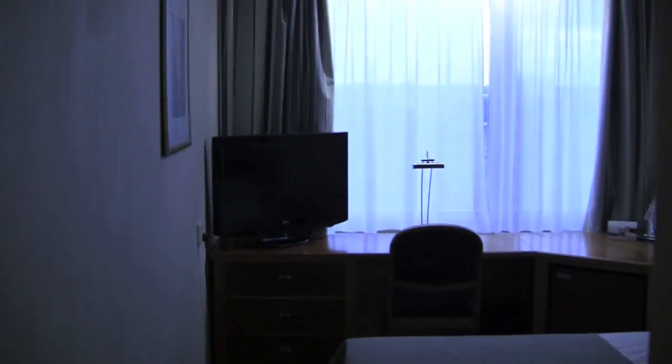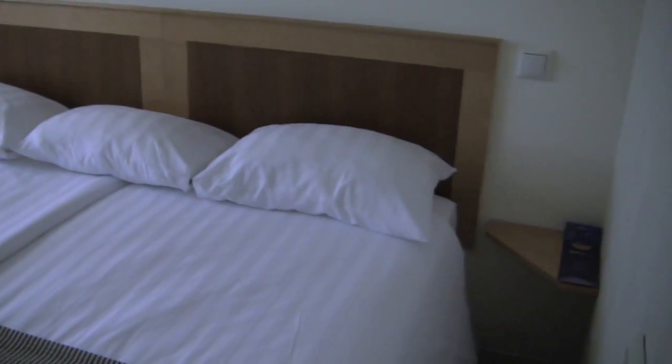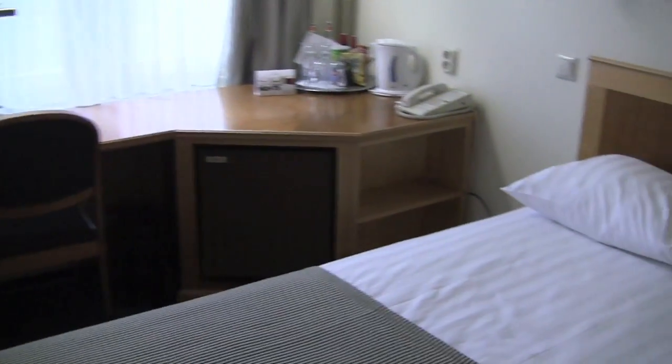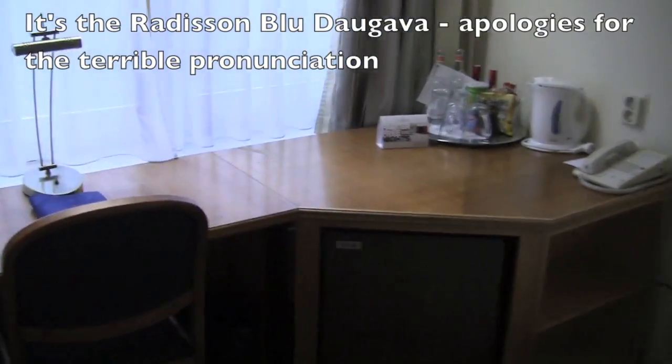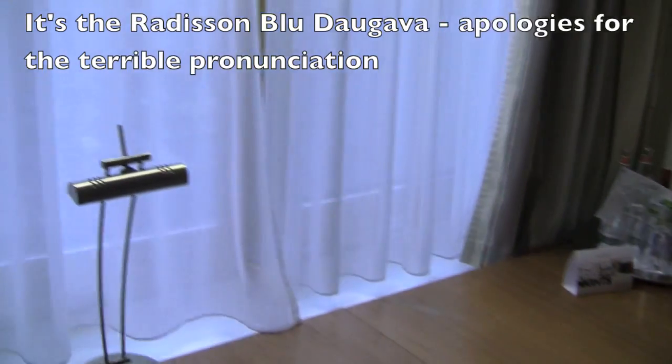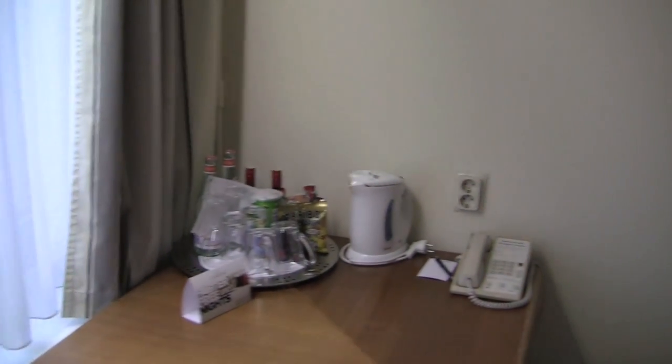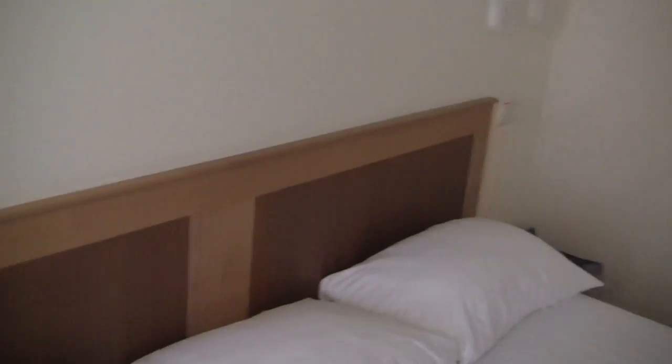Welcome to room 744 of the Radisson Blu Hotel in Riga, the Riga Daugava Hotel. I can't remember how it's pronounced now. It's the one next to the river anyway, on the other side of the river to the main part of the city and the old town. I think it's called Daugava. We've got a room for 4 nights.